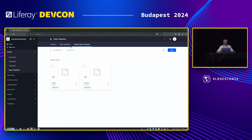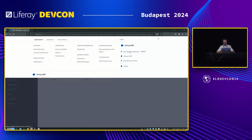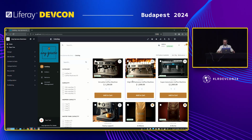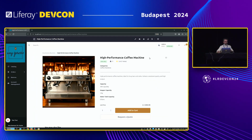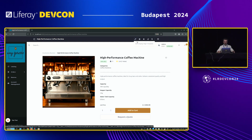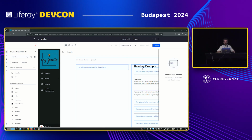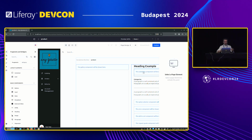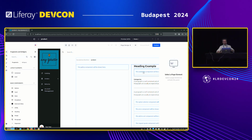So let's analyze one of these. Let's remember, in a B2B case scenario, let's see, for example, our high-performance coffee machine. Let's close this. So here we have a product detail page. Does it look any different from the old product detail portlet? Well, apparently, no. But if we deep dive into it, we know that we have finally at our disposal the whole pieces to compose our page and to tailor and showcase the information that we need. We have, in this case, a composition of sets of fragments, some of them based on the basic ones, some of them coming directly from us.